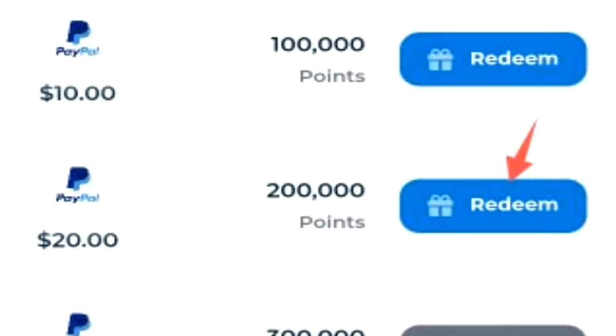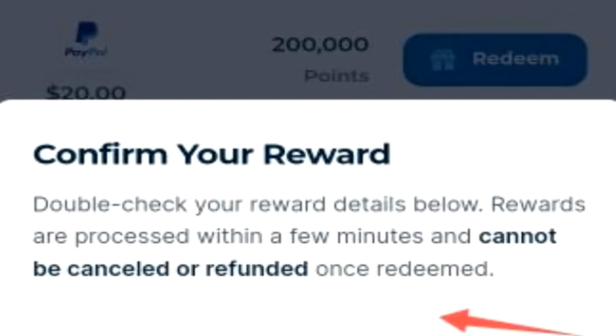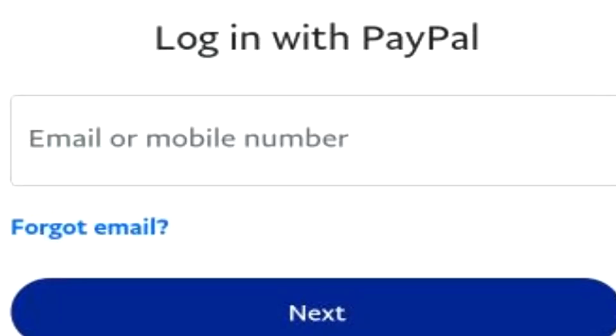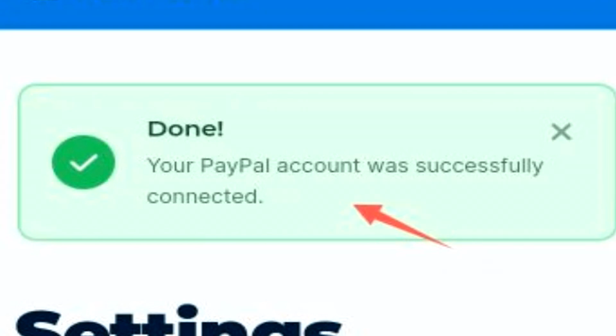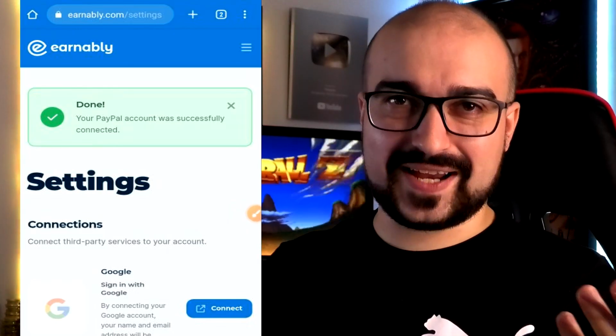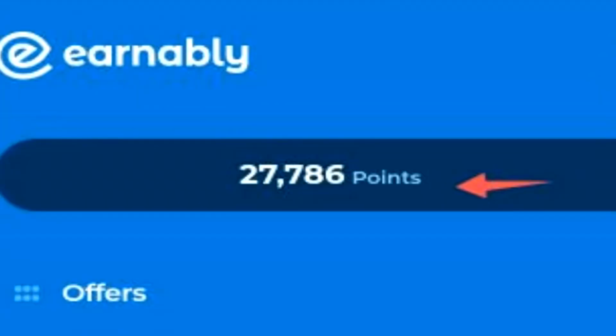Simply tapping the redeem button here brings up a little redemption confirmation tab, which states that it can't be cancelled or refunded once redeemed. And now it's asking me to sign in again with my PayPal details. Now, it's stated that my PayPal account was successfully connected. I'm assuming it broke contact after the update, so I had to reconnect it again. And now my points have been reduced by 200,000.